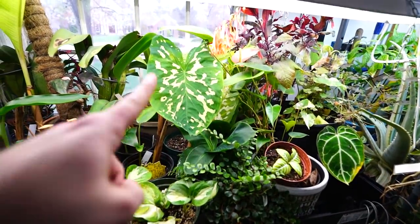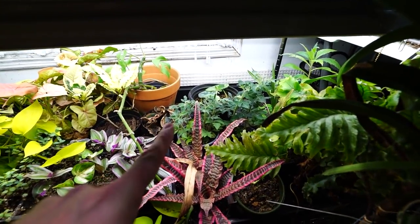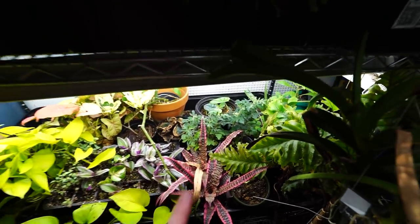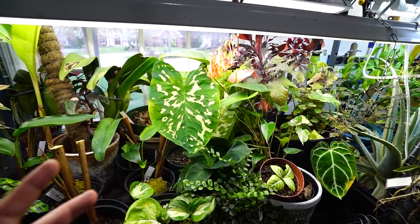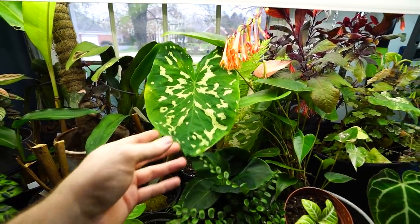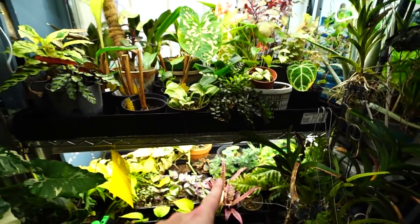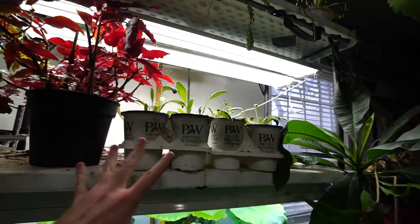I pulled the silver dragon that was up here and moved it down lower because this shelf does dry a smidge faster than the others and it doesn't need to be sopping wet. It was pretty wet. Moved the caladium up here so it has some more space underneath those lights. And then the begonias that were down here, I moved up here to the shelf with the artichoke seedlings.